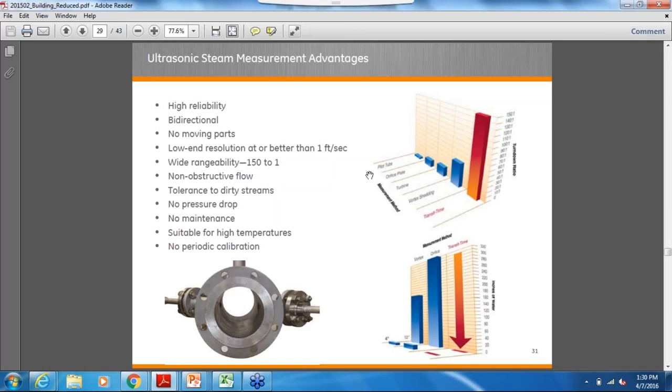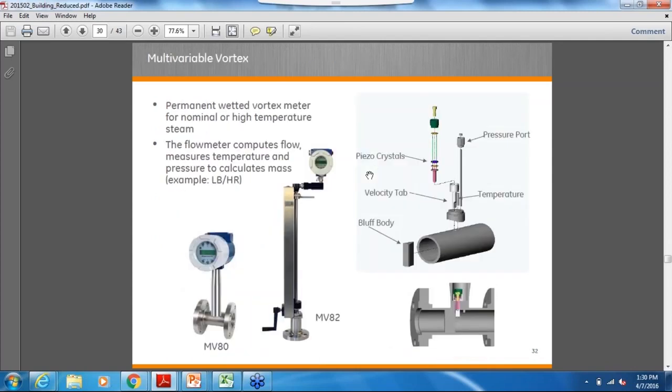All right, let's talk a little bit about vortex. You see here two versions, an inline version and an insertion version. This kind of blows up the technology and the pieces and parts. We talked about a bluff body. This is what creates the vortices. This is the sensor itself, the velocity tab. And this just shows we can calculate, if we take pressure and temperature in, the mass flow and the BTU calculations as well.